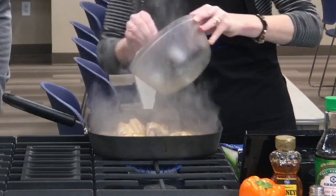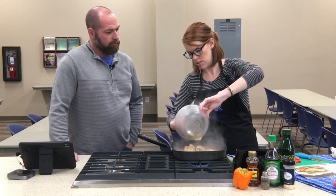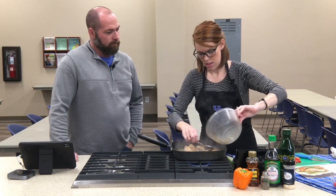We're just gonna dump all this in. The honey obviously doesn't stir in totally, so we're gonna scrape that out with all the pepper.